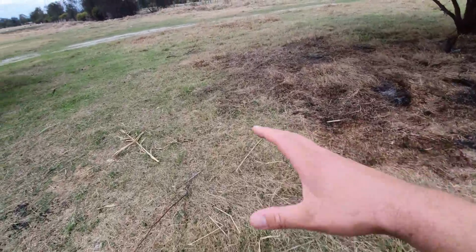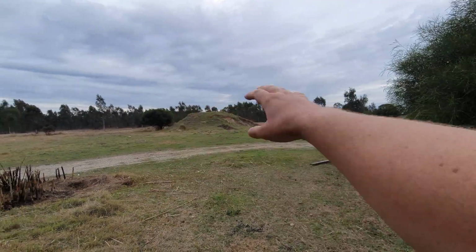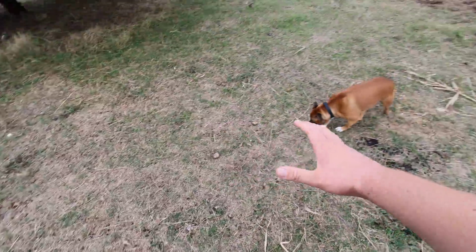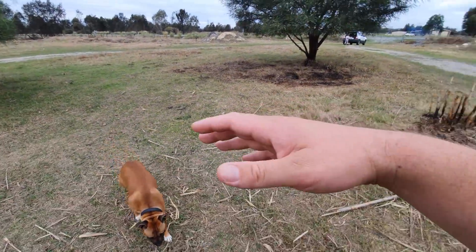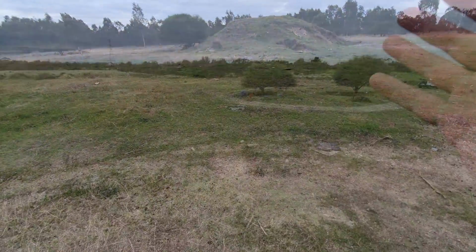So I wouldn't mind having it nestled in between these trees here, and then basically this is where we're going to face, so the birds have all this area to fly in, which is pretty good. I think it is quite flat here, easy to drive in, and I just feel like it might be a better position than over there. But I'll just go up the top of this hill here and give you guys a better look.